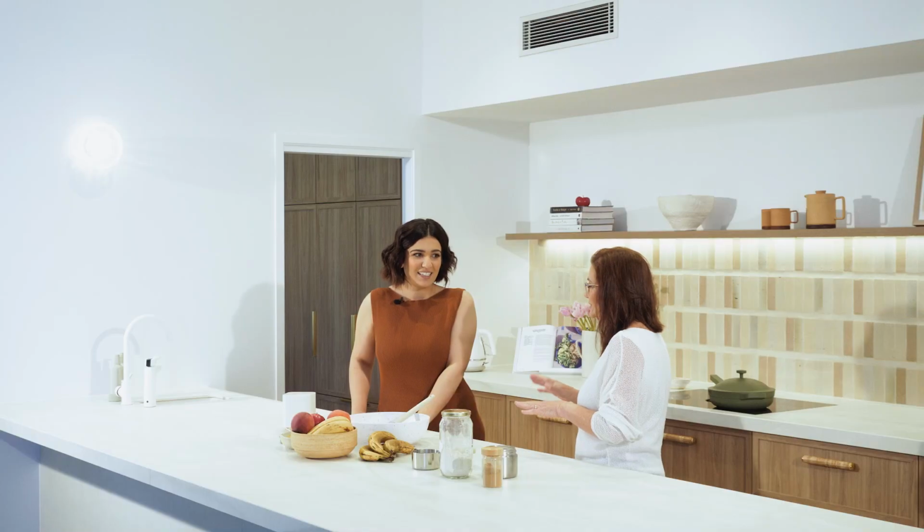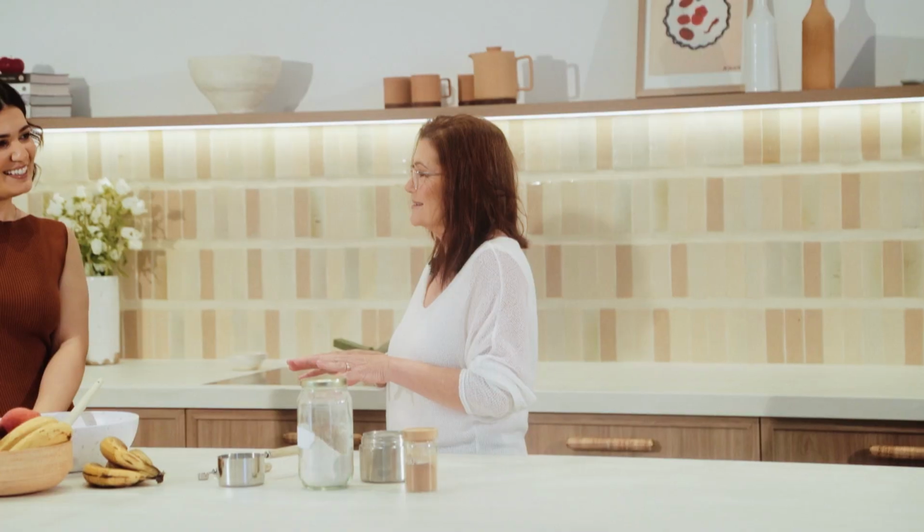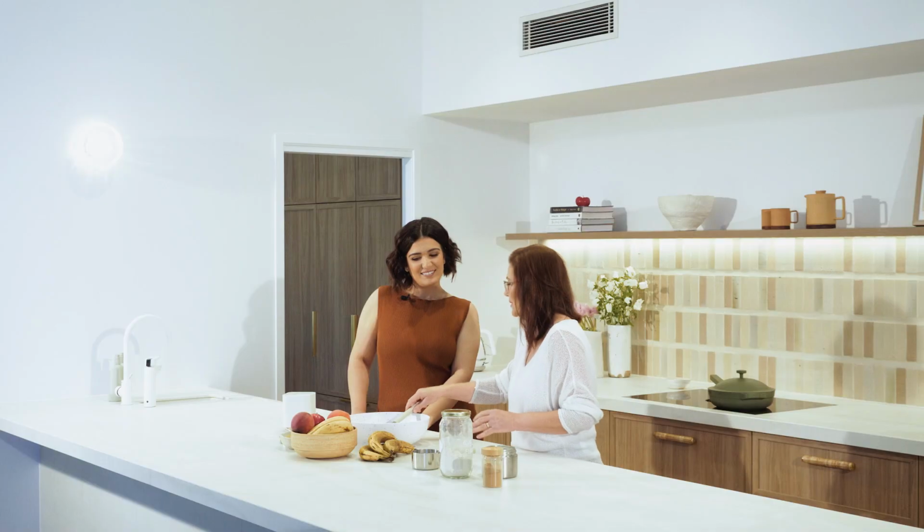I'm a very fussy cook. I'm very clean in the kitchen. And one thing I just don't like is having to open a bin, or having to wash your hands and go back to what you're doing. Hands down, my favourite thing.